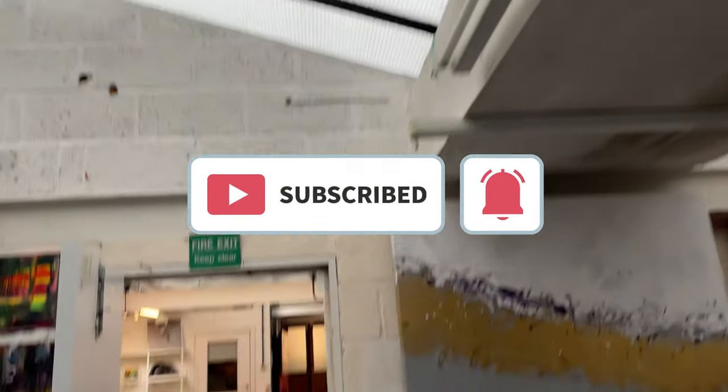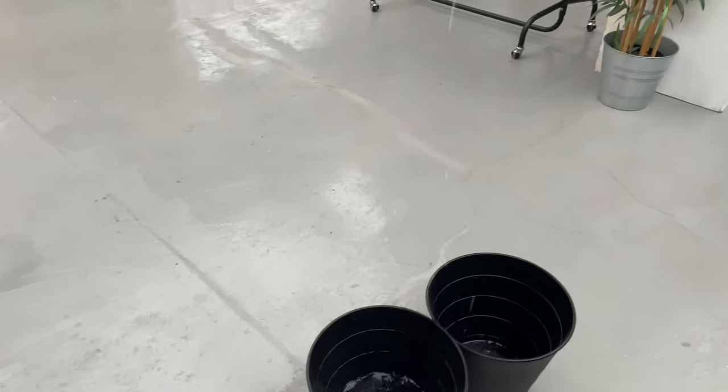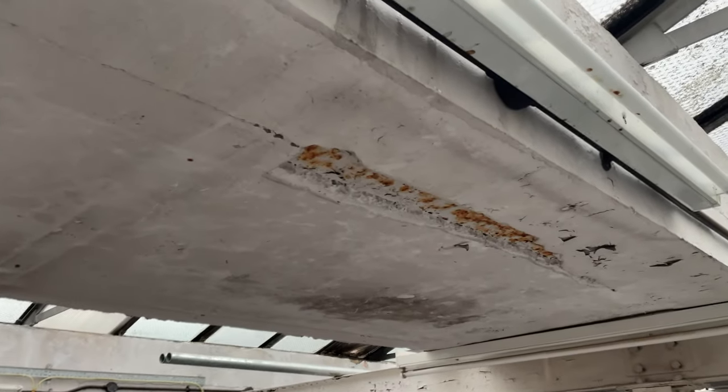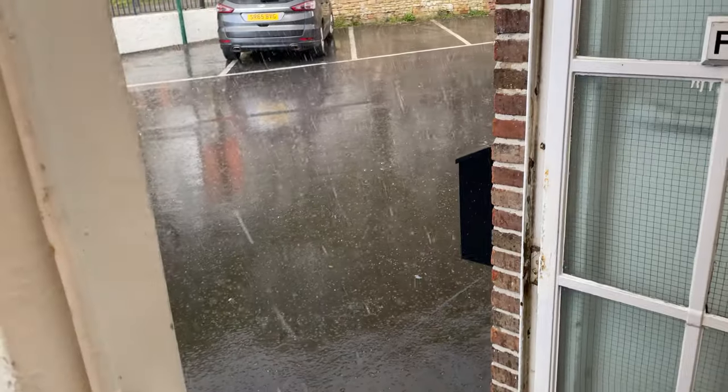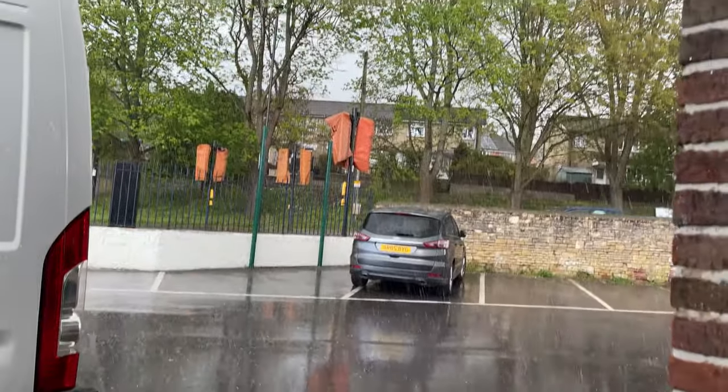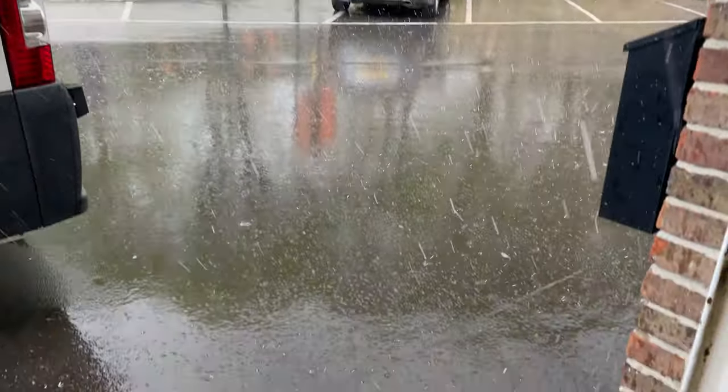I don't know if you can hear that. That rain isn't half coming down. Oh, okay. Yeah, those buckets are filling up nicely. Rain, rain, rain, rain. All it does is rain. Oh, and now it's hailing. What on earth?